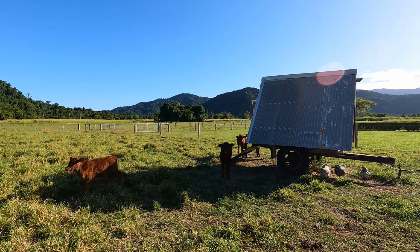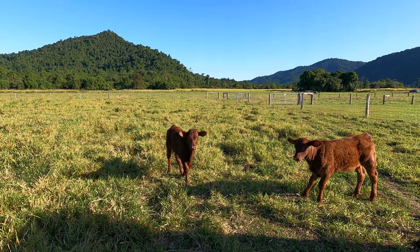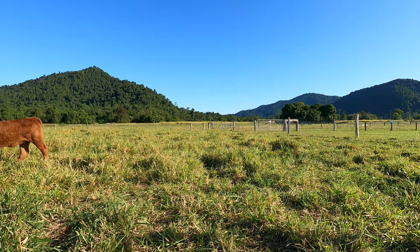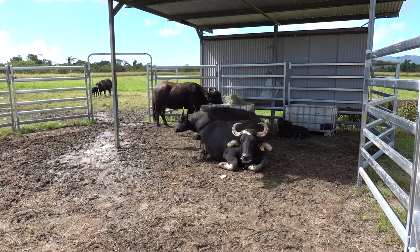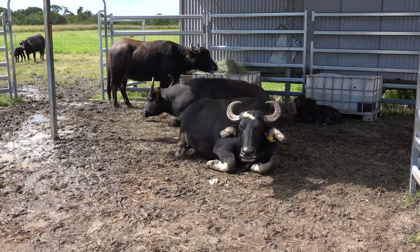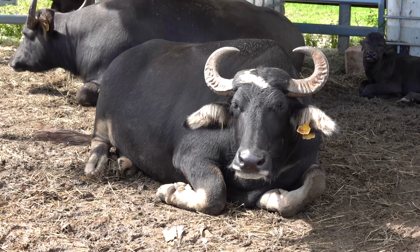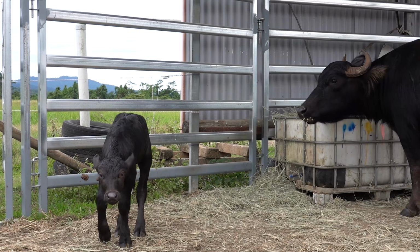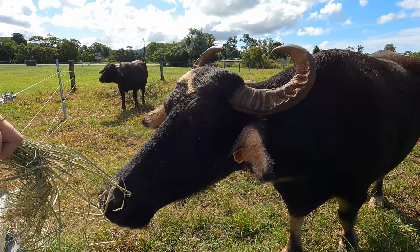All the calves are hanging around the chooks. These little girls are probably, what age? 5 weeks? 6 weeks old? I'll have to do a video that's dedicated completely to the buffalo because they're a pretty cool animal. What I'll say for now is that it's been one hell of a journey.